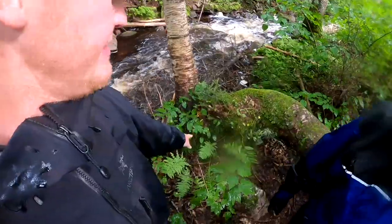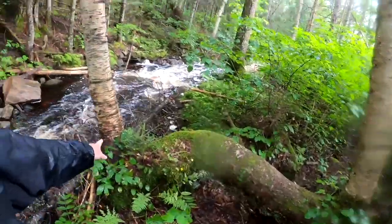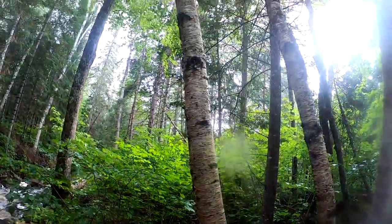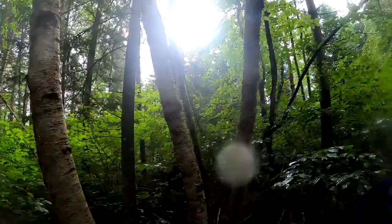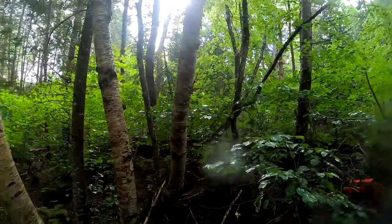Just noticing this birch here is crazy. I guess it fell. Never seen a birch just like that. There's one tree growing up out of it, and there's another one. One, two, three, four, five, six more. The sun.